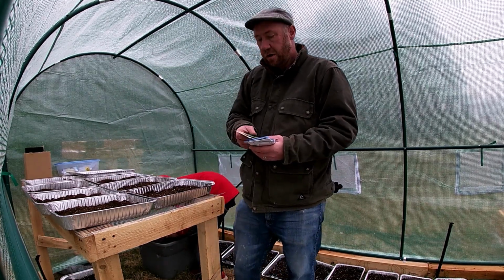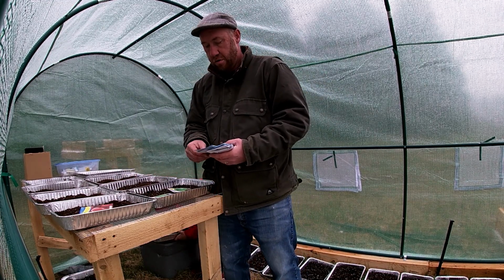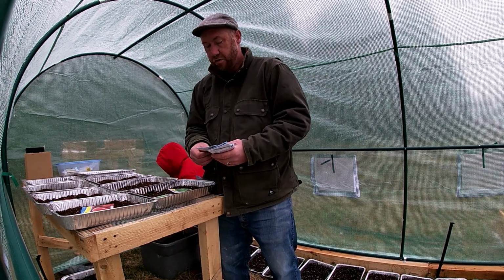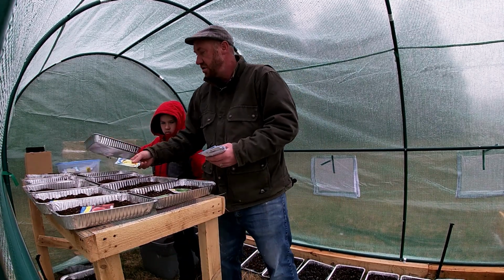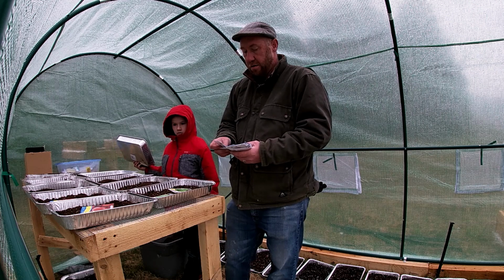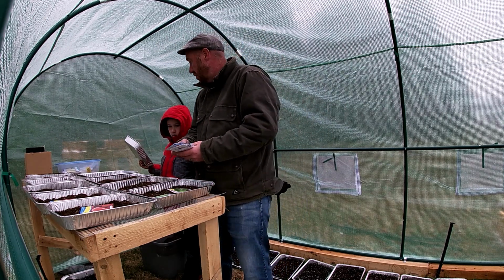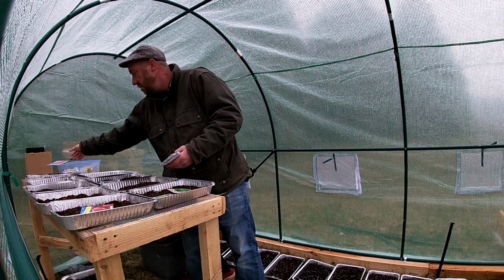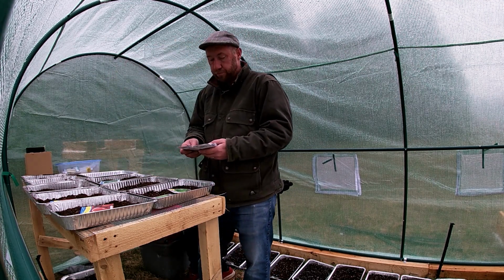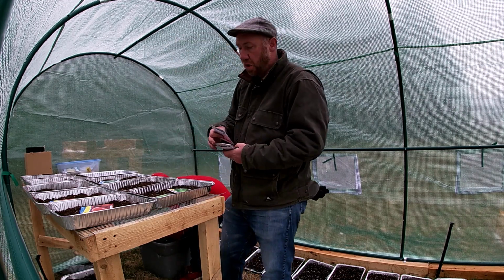So we're going to do some cucumbers, some more cucumbers, some romas, watermelon, cherry tomatoes. We'll start some cantaloupe, some more squash, some more cherry tomatoes, some dark green squash. Keep going. Some beefsteak. And some pumpkin, and we're going to start some watermelon too.